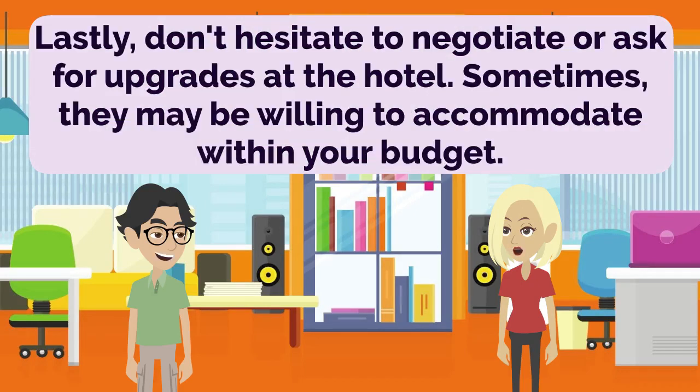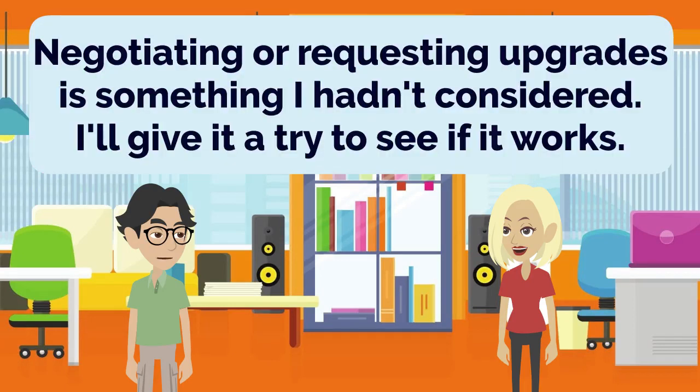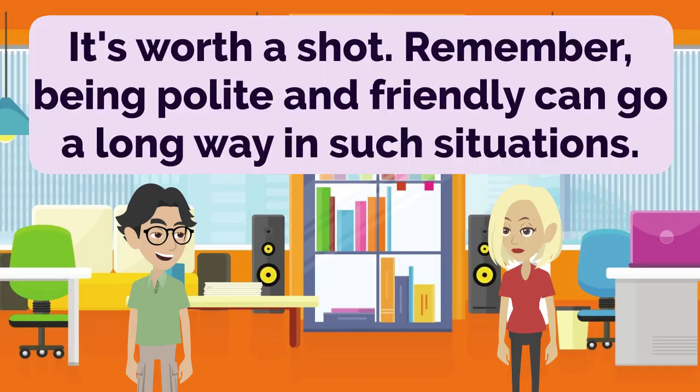Lastly, don't hesitate to negotiate or ask for upgrades at the hotel. Sometimes, they may be willing to accommodate within your budget. Negotiating or requesting upgrades is something I hadn't considered. I'll give it a try to see if it works. It's worth a shot. Remember, being polite and friendly can go a long way in such situations.